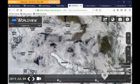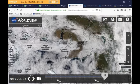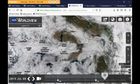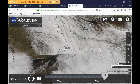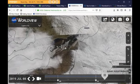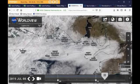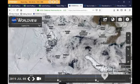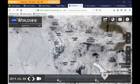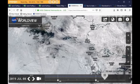Here's the Yamal Peninsula. This is the Gulf of, what is it? Gulf of Ob. That's what that's called. Yep, Gulf of Ob. It's got a bunch of brown stuff in it. Then, so this is all melted here. Here we're following the Siberian coastline around.